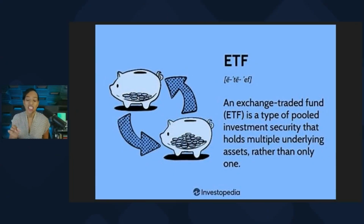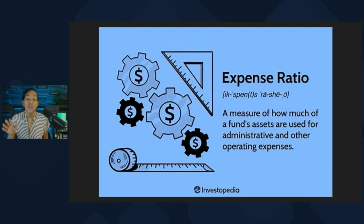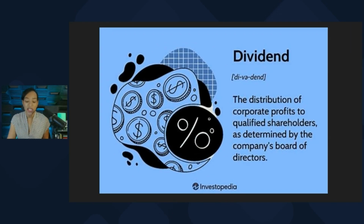What is an exchange traded fund? A pool of investments, basically a basket of stocks. It gives you exposure to hundreds, if not thousands of different investments, different companies through one investment choice. Expense ratio. For these type of funds, there will be a fee associated with it, and that is the fee that is charged for administration and other operating expenses. So you'll definitely hear me mention that throughout this video.